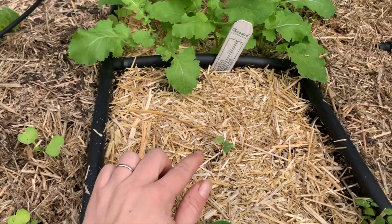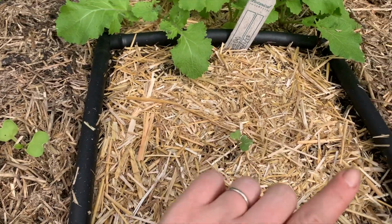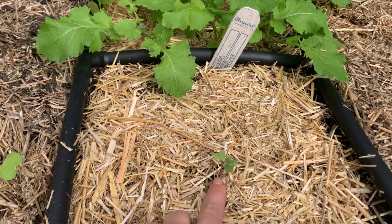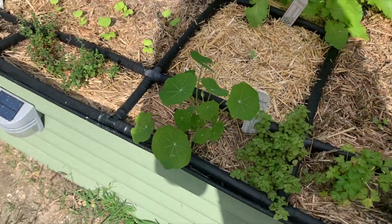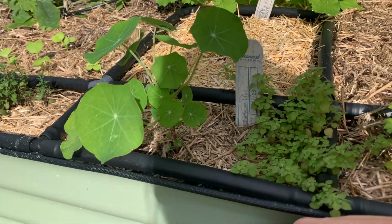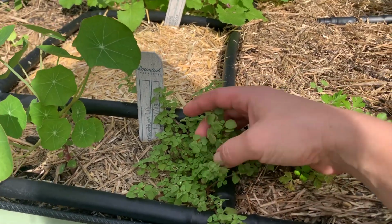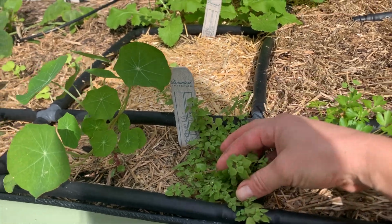Right here, after I had such a good experience growing cabbage in the other square earlier, I wanted to go ahead and plant another cabbage. So this will be cabbage. Here's some nasturtium. I don't have any blooms on this one yet. I think this is just a weed. I thought maybe it was oregano, but no, I think it's just a weed.